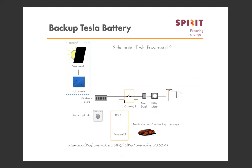When there's less power from the solar, or no power at all, but you're still not draining from the grid. So that way you'll maximize your own use of your own energy, and you won't draw from the grid unless you absolutely have to.